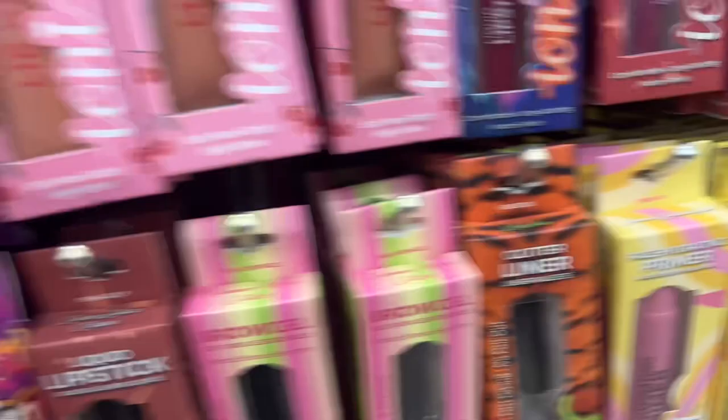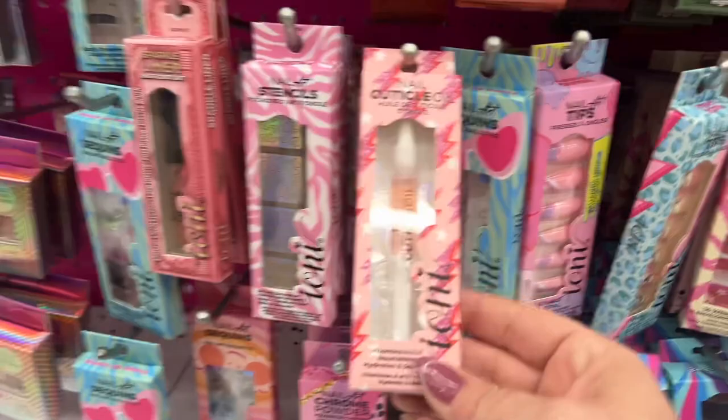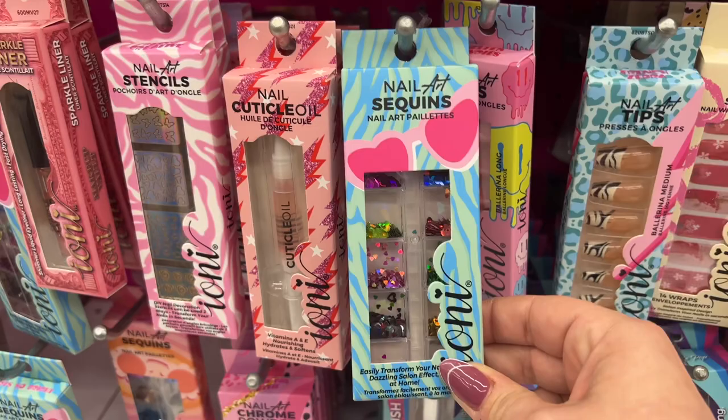Let's see what else. I have to get down on the ground because my leg hurts. Oh, what is this? Stencils? That's new. Oh, look at this. Oh, I'm glad I got down on the floor. I'd miss it. Nail art stencils. They have the cuticle oil. Wow. Nail sequin art. What? Chrome powder.